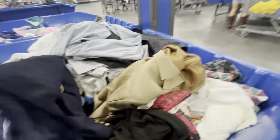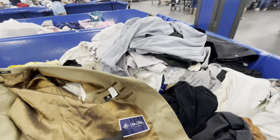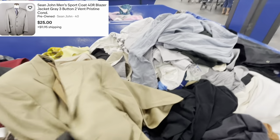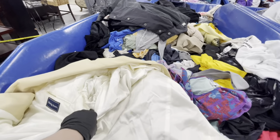Made in Poland. Oh, made in China. It looks like a nice cut though. Shanjan. Wool 46 regular. It's a nice coat actually. Okay, let's look over here. Rain Shredder Vintage. Meeting Street.